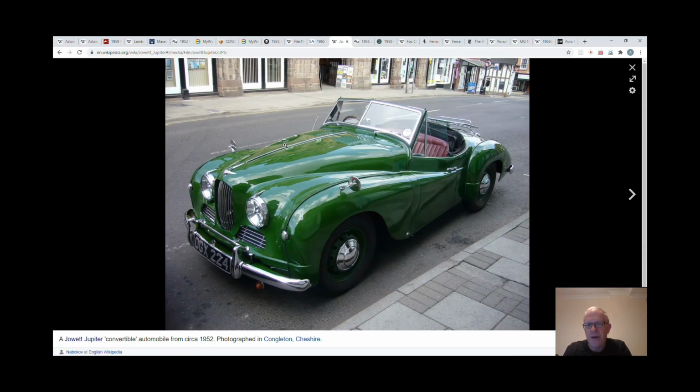My next one is, I was out for a walk with my brother-in-law this summer, and we came across 2 of these cars. I didn't know what they were, so we photographed them and did some research, and it's a Jowett Jupiter 1953. Got good race history, etc. So again, lots of curves, going all different ways, lovely looking car. So that's the next one on my list.